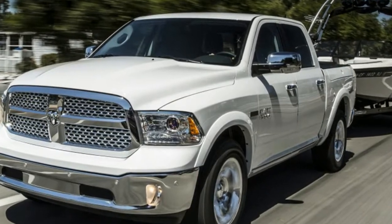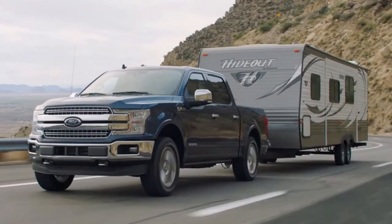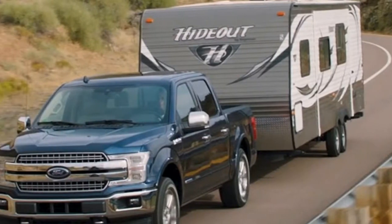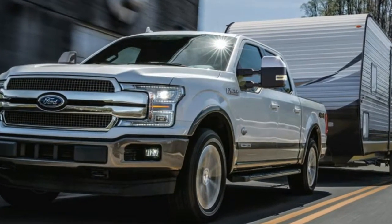Fuel economy might go to the Ford if it hits the company's target of 30 miles per gallon highway. That would beat the Ram's 27 miles per gallon highway. We don't know what Ford's target city MPG is, but the Ram manages 20 in town with two-wheel drive. Four-wheel drive drops the city rating to 19 miles per gallon.